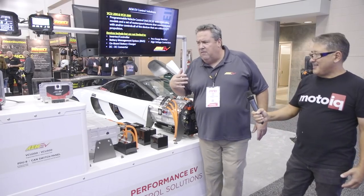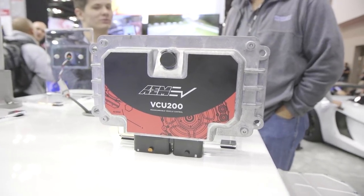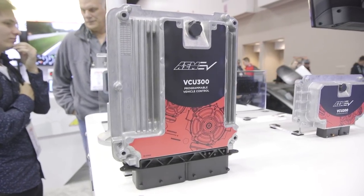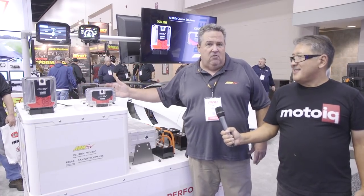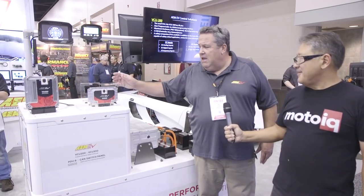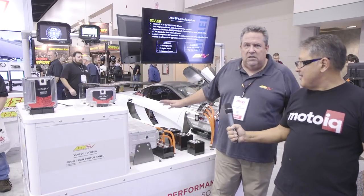Where we come to play on this is the new VCUs. And these are new from AEM. They're vehicle control units. And really, the best way to describe these things is they're programmable engine management systems, except they're motor management systems and EV, electric vehicle management systems. So they do all of the things that you're used to seeing them do if you were looking for a gas-powered car, except they also control all of the EV-related functions that are on a car.